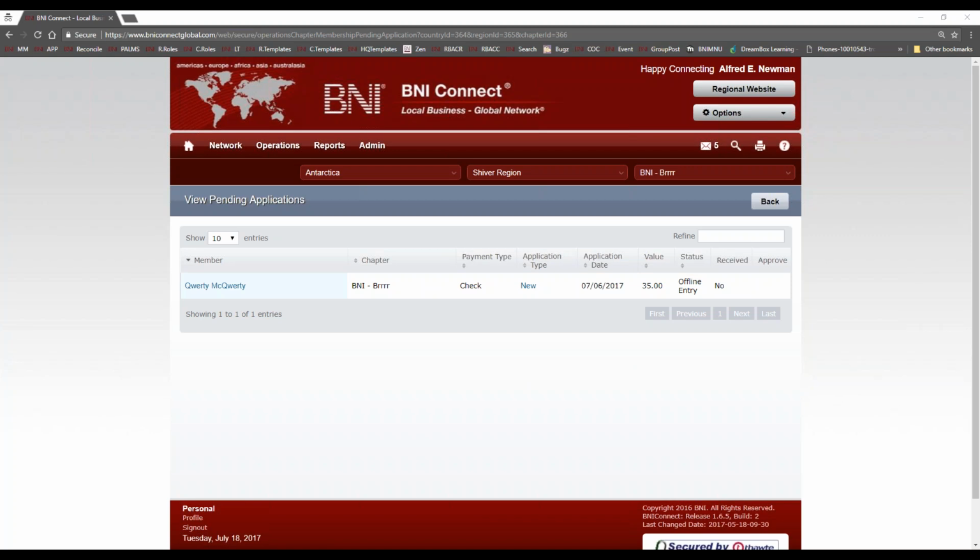Joe says, is this just VP and/or secretary access? Generally speaking, and I know Gail is on the call with us as well, but generally speaking, this is going to be something the secretary treasurer has access to.